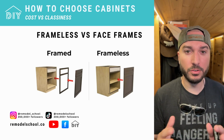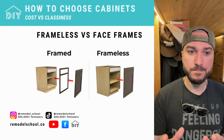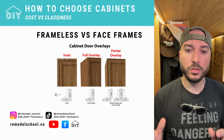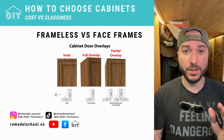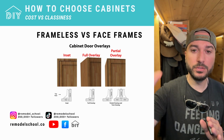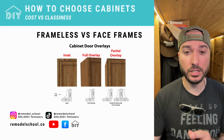Now, cabinets are either framed or frameless. Framed cabinets means the box, the carcass, is covered by a face frame. And frameless cabinets, the carcass is covered by the door. With framed cabinets, the door can cover part of the face frame, that's a partial overlay. They can cover the entire face frame, that's a full overlay, or they can actually be inset flush with the plane of the face frame. Alternatively, frameless cabinets are exclusively full overlay.